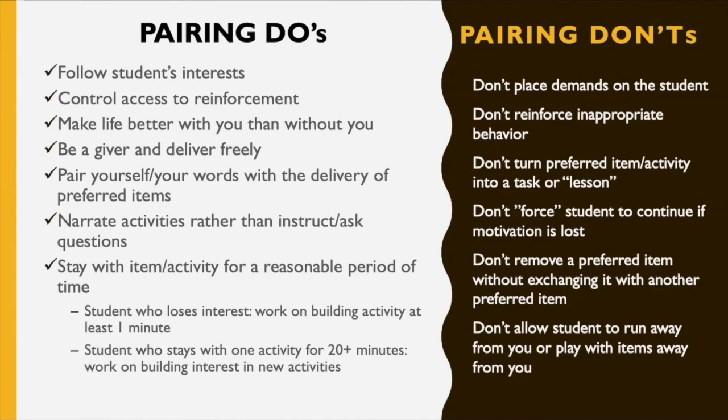We want to make life better with you than without you. So you want to be the giver and deliver freely. You want to pair yourself with words with the delivery of preferred items. Be silly, be fun, narrate activities rather than instruct or ask questions. Stay with the item or activity for a reasonable period of time.